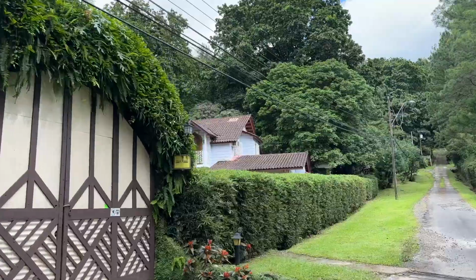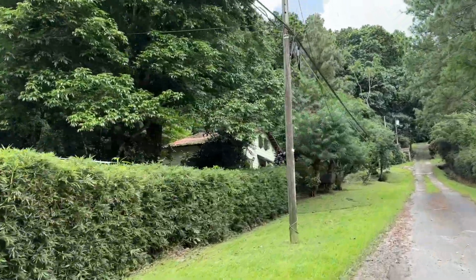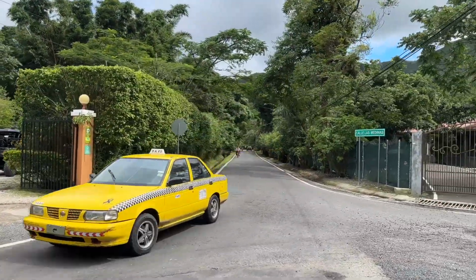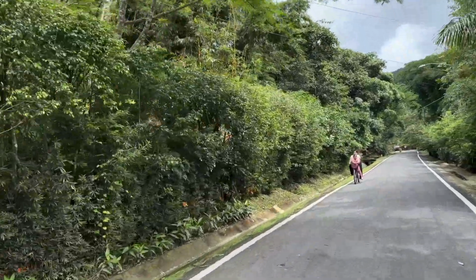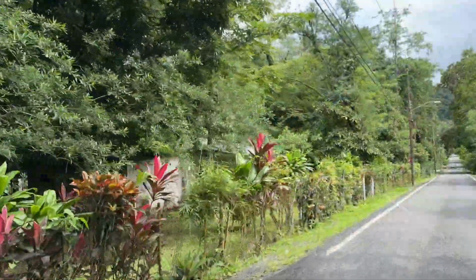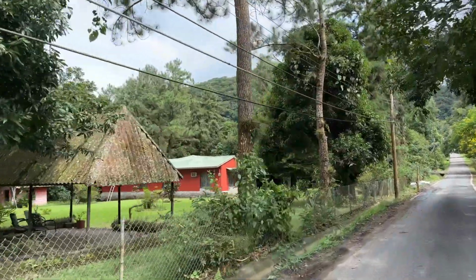I think I might have learned my lesson about driving on roads that I really don't have any business driving on. So in the past, I probably would have driven all the way up this road, but I'm learning. So this is around the corner from where I am. This is Hotel Caracaral, and there's a new street sign that says Calle Las Medinas, and that's the area, I think, right next to me. I think technically I'm in Caña Blanca, but I could also be in Las Medinas.